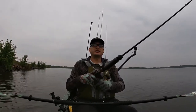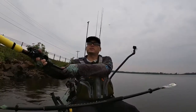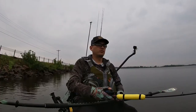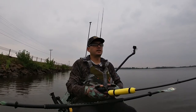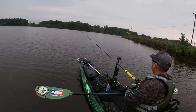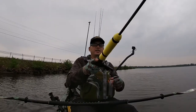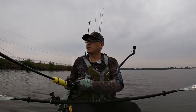Here we go, first cast. Almost got stuck right away. Ooh, that was a pike. He missed it. Try to get it. Try to hit it. Man, he's just right here. He's somewhere here.